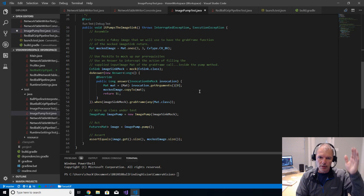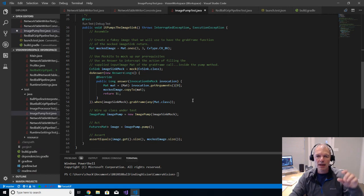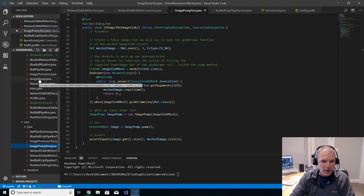In my processing loop, process red balls, process blue balls, and tee up reading from the camera to get the next frame. So in the act of doing that, it created what's called an image pump class, which in a multi-threaded way goes off and calls the grab frame method on an image sync and tees up the frame that it gets for the next time around the processing loop. Inside the pump class, let me go ahead and bring that up instead of talking about it.